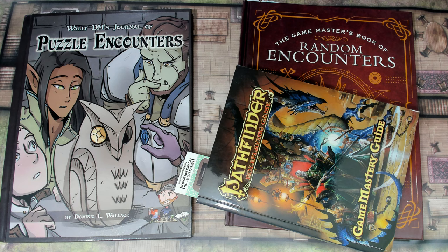Also, of course, we have the bestseller Game Master's Book of Random Encounters, which actually includes, it's not just a list of monster encounters, it's actually locations broken up into small little pieces for you. And then the other one is the Pathfinder Roleplaying Game GameMastery Guide. This is the first edition. Yeah, a lot of rebranding going on here. I'm going to change out a lot of stuff today. Hopefully this will be quite quick.